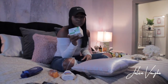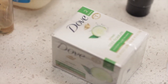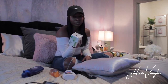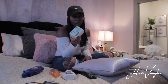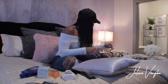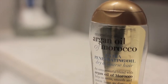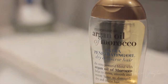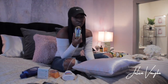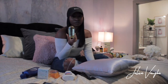I use Dove soap. I love the cucumber one, but I also of course use the white one, the scentless. This is my favorite soap. I have it in liquid and bar form. Also, on the hair tip, I cannot live without this, my favorite argan oil. I've tried a new Pantene brand, which was actually almost just as good, but this is just Old Faithful, so I use it all the time. Not every day, but I use it all the time.